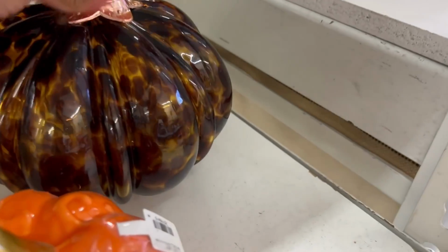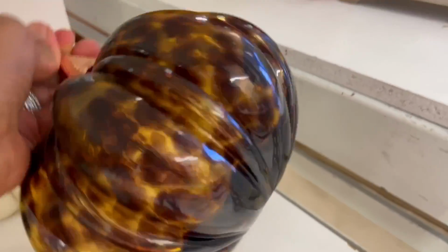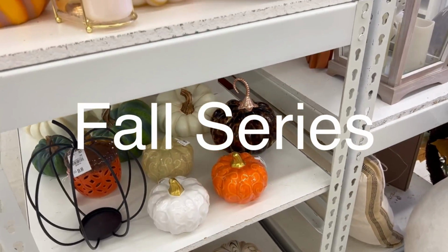And of course, animal print will be on my list. It will be in my top 2. First is, of course, glam. On mine, I'm going to have a full series.